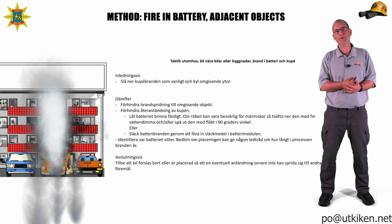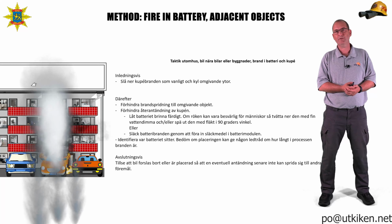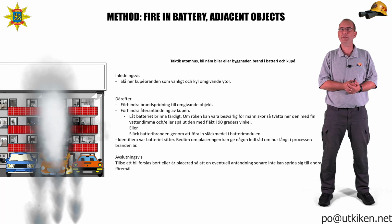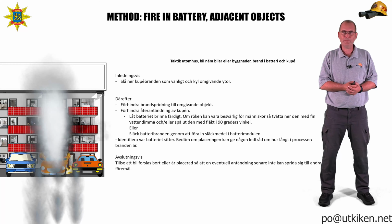We can do some things with the smoke plume, and if we have the equipment to put the fire out, or we can see that there is a hole somewhere where we can put water in, okay, put the fire out. That's one option as well.